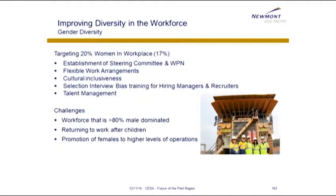Last but not least, apologies for going over time, we also have diversity targets associated with women. We've got a target of 20%, but we're sort of flatlining at 17%. So what we're trying to do there is that we've established a steering committee on site, and a lot of the high-profile women have started up a women's professional network. We've also introduced, as of this year, flexible work arrangements, which help out with looking after kids.